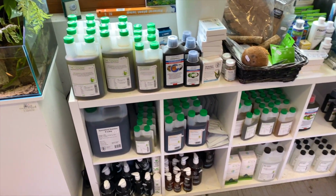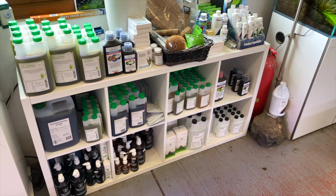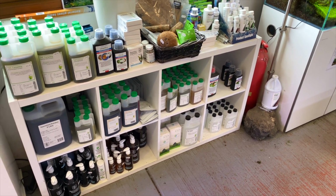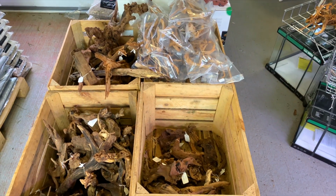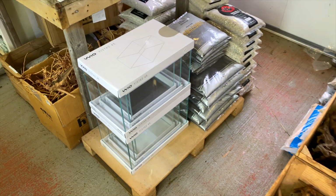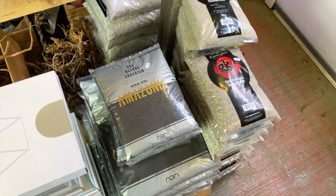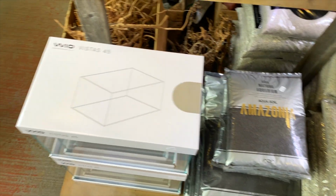There's such a range of fertilisers to choose from. You got brands like Tropico and TNC, which are all really good brands. There's some smaller bits of hardscape over here too. We got the good old reliable 88 Aquasoil Amazonia, along with other decorative substrates too.